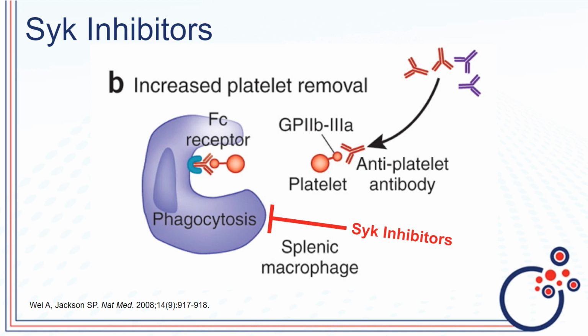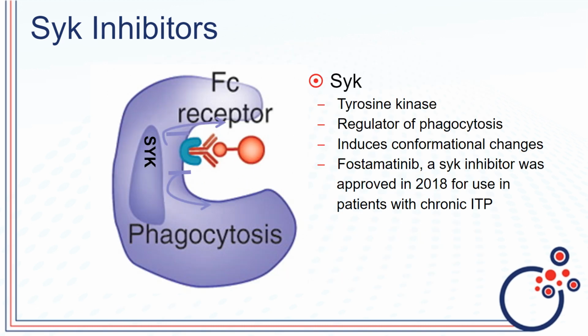Fostamatinib represents a new sort of category of drugs that take advantage of the fact that SYK is required for the conformational change needed in macrophages in order to have that interaction of the Fc receptor with the antibody-coated platelet. SYK is a tyrosine kinase. As mentioned, it's a regulator of phagocytosis.